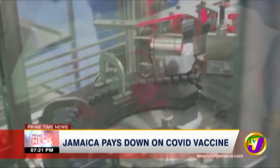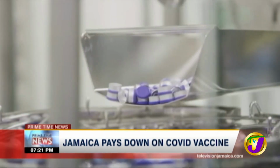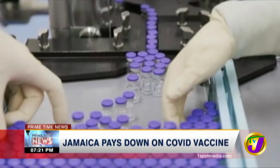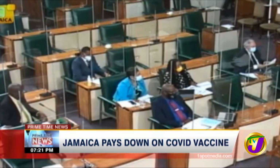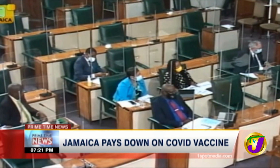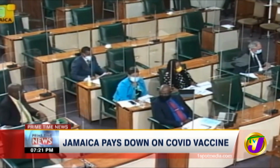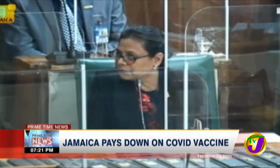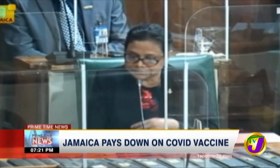More than $8 million US. That's how much it is expected to cost the government for the first phase of the rollout of the COVID-19 vaccine in Jamaica. At Thursday's sitting of the Public Administration and Appropriations Committee, PAAC, Permanent Secretary in the Ministry of Health, Dunstan Brand, disclosed that payment of just over $1 million US has already been made. The balance, he explained, will be paid from the next budget.